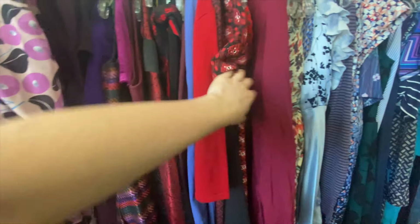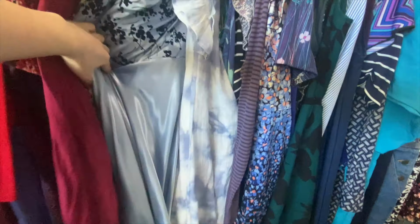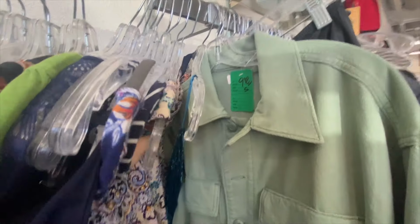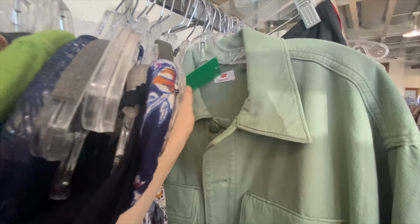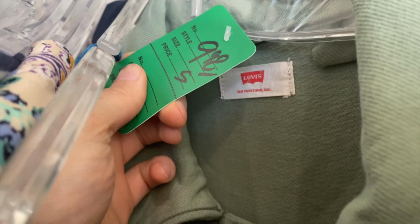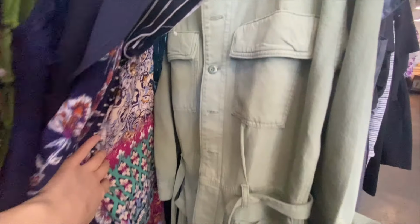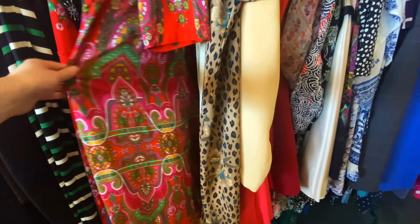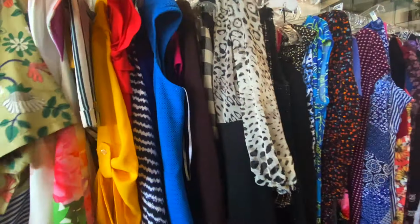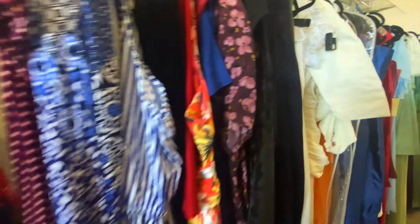Unfortunately, I didn't do that well in terms of clothing. I was wandering around a really long time. They did have some really nice dresses, and there was this Levi jumpsuit, which looked brand new, and it was only $9, which some people might turn their nose up at that price, $9 at a thrift store, but you have to think that this was probably like $120 new, $60 on the low end. So I thought it was a really good price. It just wasn't my style.